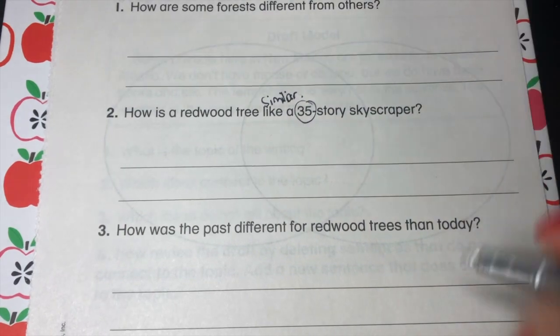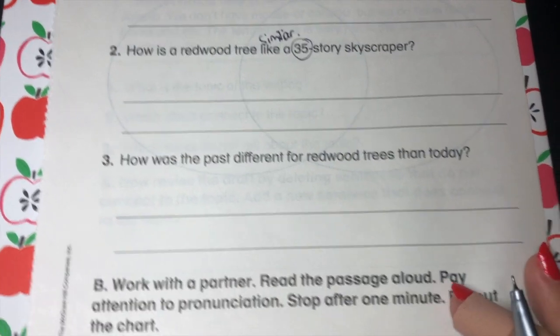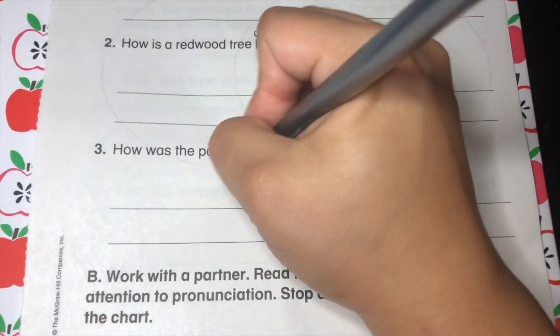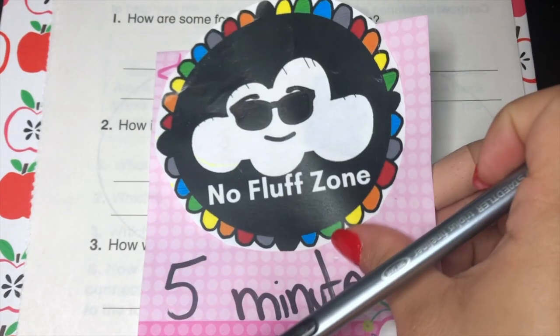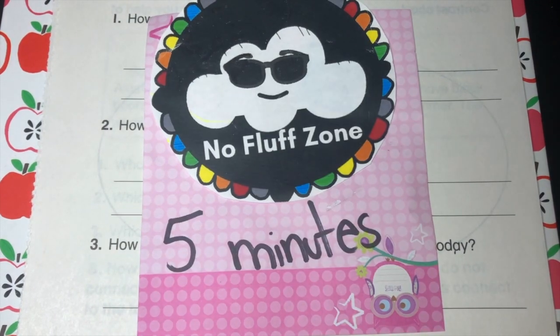Similar. Number 3. How is the past different for redwood trees than today? So now you have to think about how it was different in the past compared to today. You have 5 minutes to answer these questions by yourself. Ready, set, go.